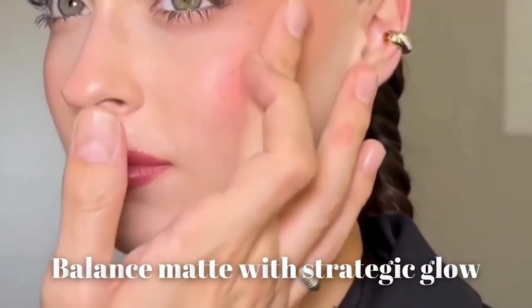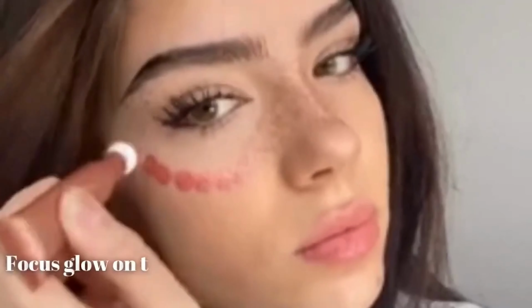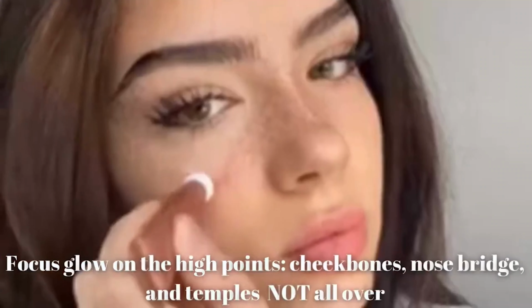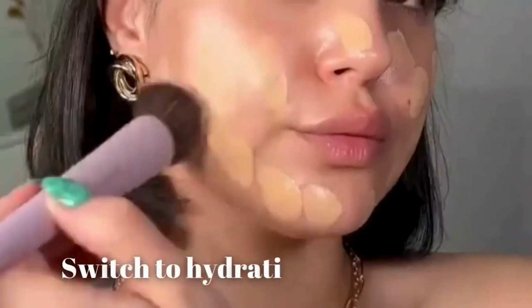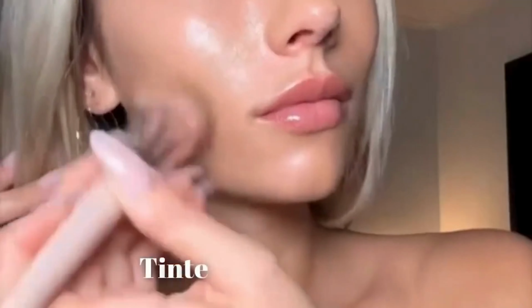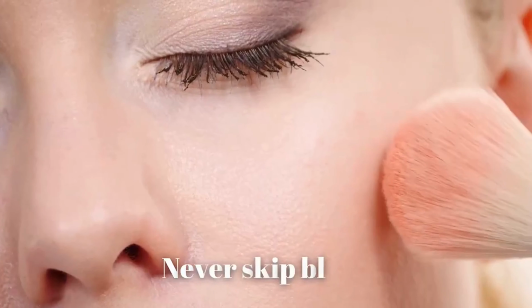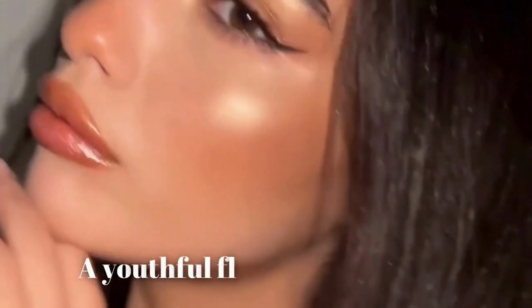The fix: balance matte with strategic glow. Use creamy blushes, liquid highlighters, and dewy setting sprays. Focus glow on the high points. Cheekbones, nose bridge, and temples, not all over. Switch to hydrating foundations or tinted moisturizers. Add dimension by using cream bronzer under your cheekbones, and never skip blush. A youthful flush does wonders.